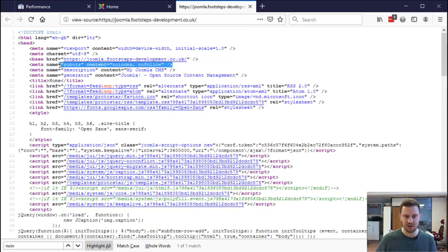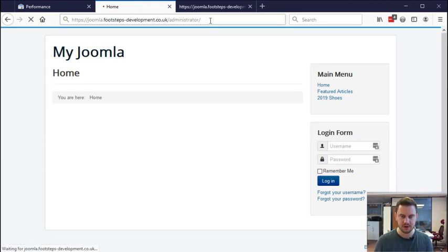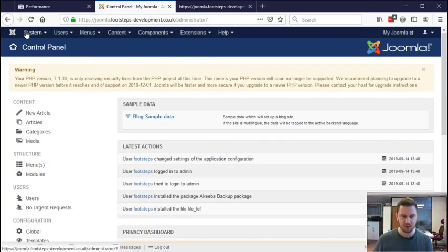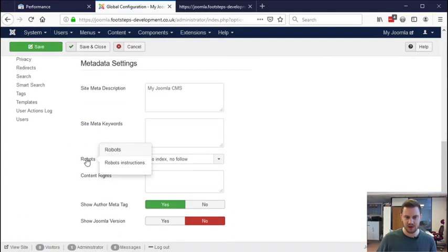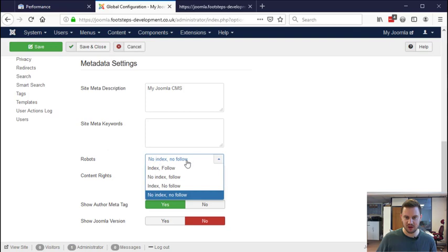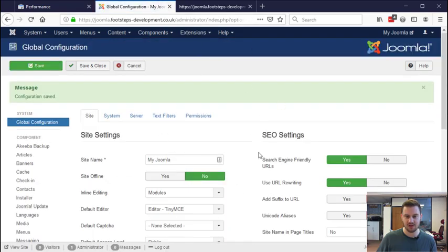If this is the case, you want to go to your website, log in to the back end, and go to System, Global Configuration. Scroll down to where it says robots, and change no index no follow or no index follow to index follow. That means it's going to index the website and follow all the links on the website. After you make that change, click save, and your website should be able to get indexed based on that issue.